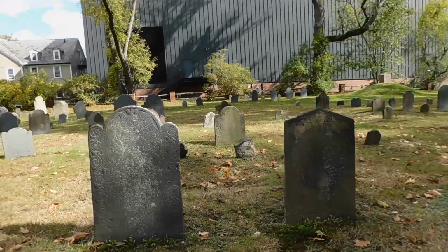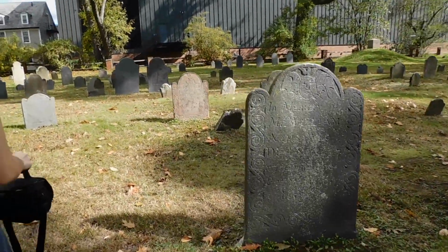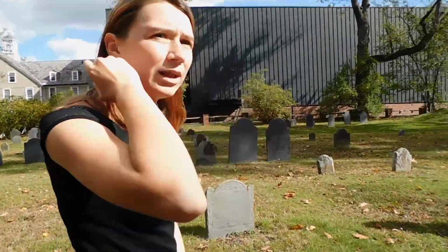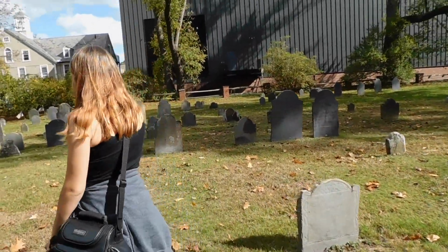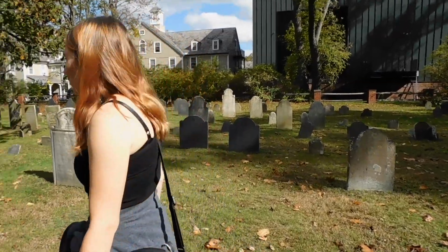That one's pretty, and that's also another William Stone as well. Everybody's mixed in here. I feel like they did not care where they buried anybody. So it's like everyone's mixed over, because there's some people who are buried with their families, and then there's other people who are not.